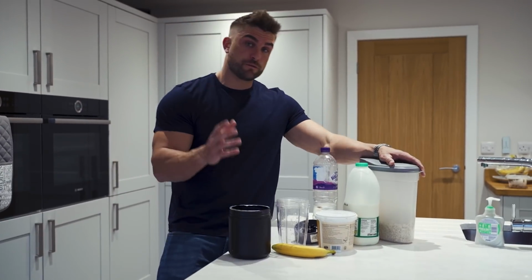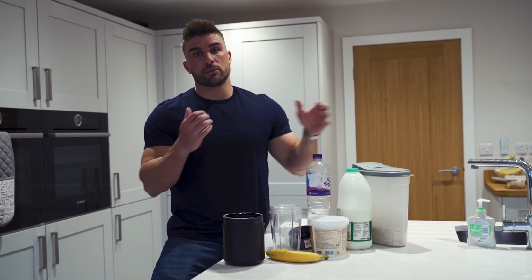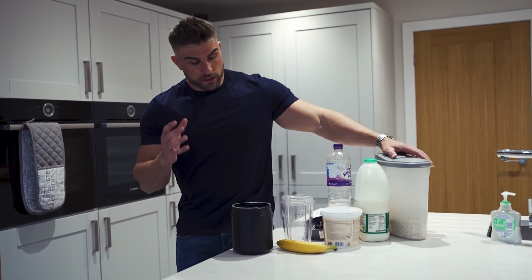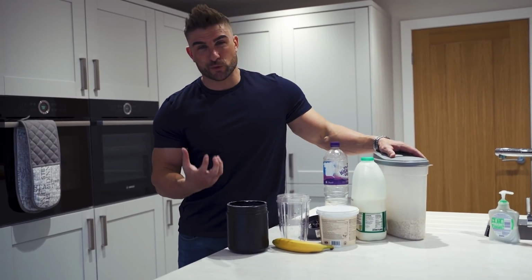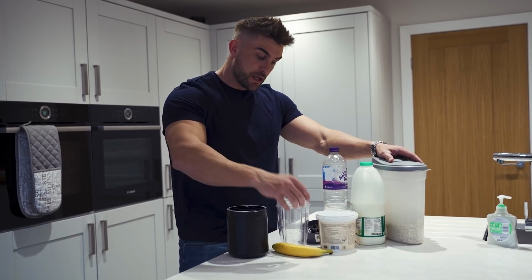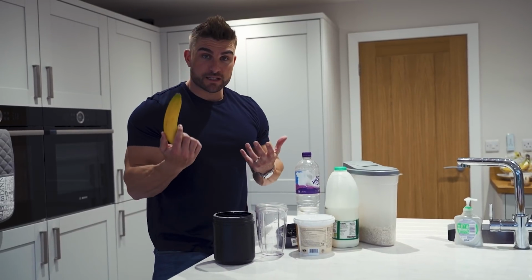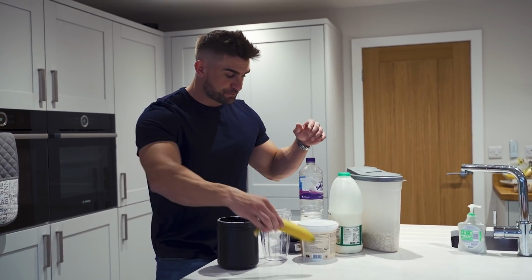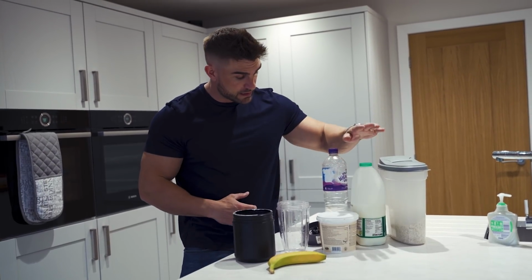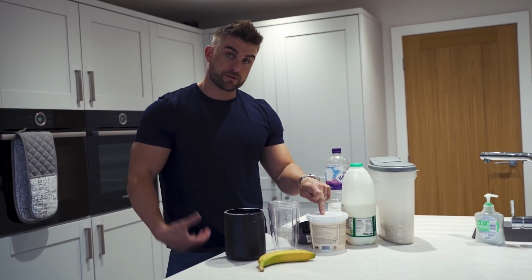So this is meal 4, and typically this is my pre-workout meal at the minute. When I'm on season, a pre-workout meal is just solely protein and carbs, chicken and rice. At the minute, I'm really enjoying something sweet and a mixture of fats and carbs before I train. So it's a blended smoothie. We've got whey protein in here. We've got banana, which is fast-acting sugars, which is perfect before training. We've got oats, which is a low GI, slow releasing. Milk and water, peanut butter for essential fats.